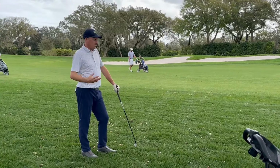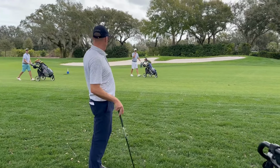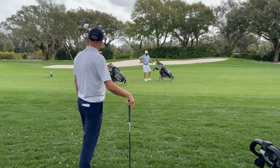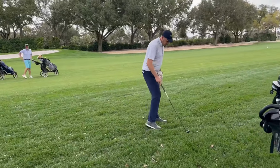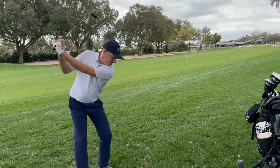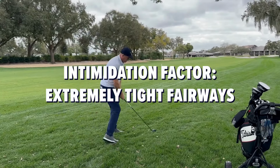So here's one of the most intimidating things about playing Bay Hill: you've got a par 4 that's like 460. The fairway, how tight is that fairway? About 14 paces wide? Yeah. I hit it straight down the middle of the fairway, which I feel is good. I run out and I'm in this lie right here, and luckily I only have 200 yards in. So, you know, the tightness of the fairway is not easy.